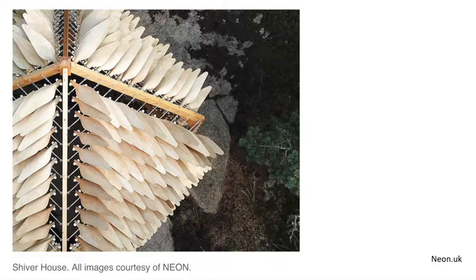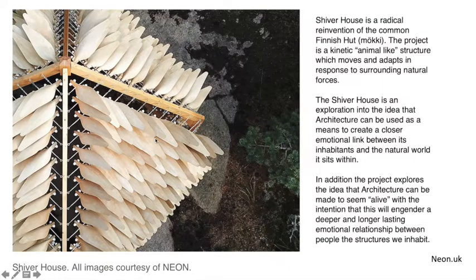Another interesting project out of Finland, this is by a British firm called Neon, called the Shiver House. Shiver House is an attempt to address a traditional Finnish garden structure, but this is very delicate veneer, like thin strips of wood that react to the wind. So each time a gust of wind or a brush of wind comes by, the entire pavilion moves.